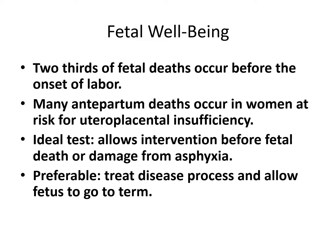While up to this point we've talked about higher risk testing, what we want to ensure is that all pregnancies are evaluated for fetal well-being. A lot of antepartum deaths or stillbirths will occur in patients that have no known risk factors. So we need to identify an ideal test which allows intervention before there are problems with fetal asphyxia, abnormal acid-base balances, and be able to identify those patients at risk.